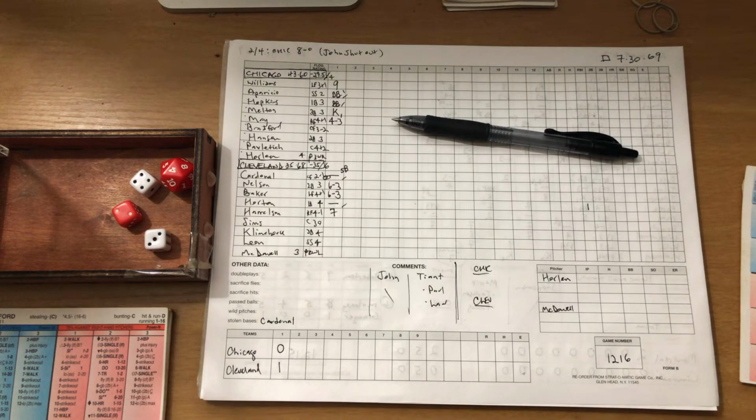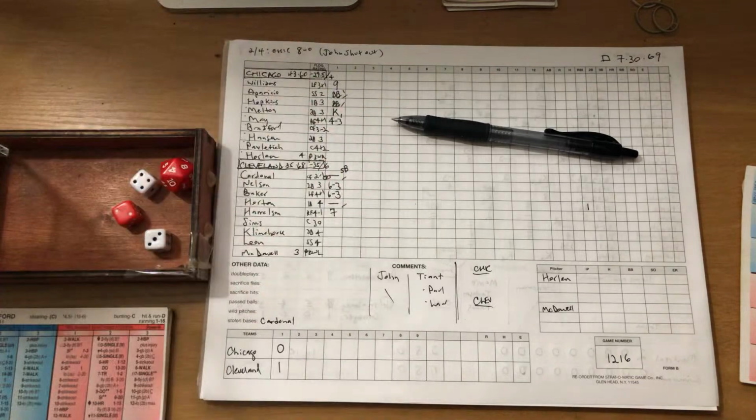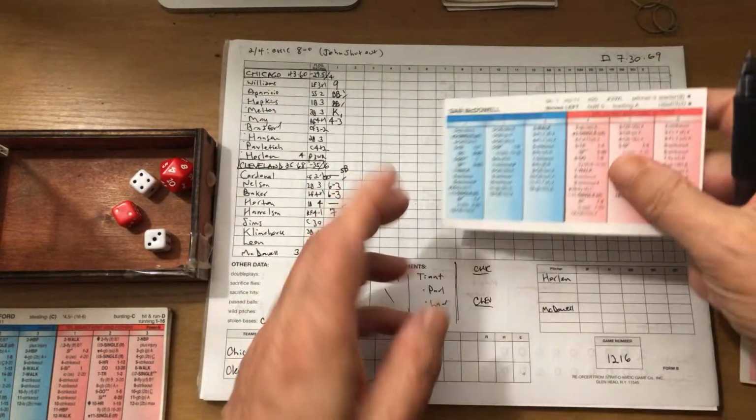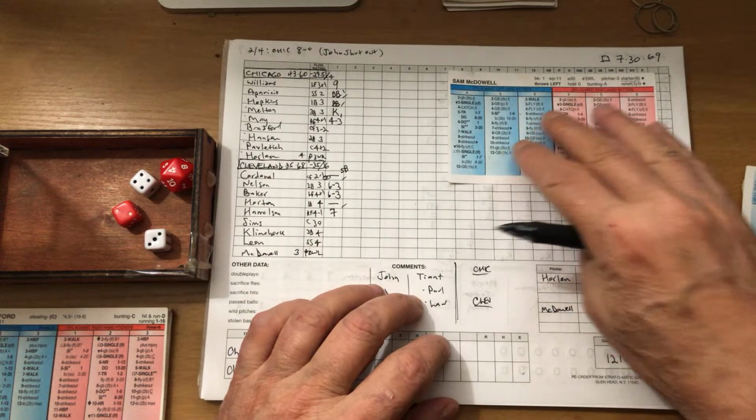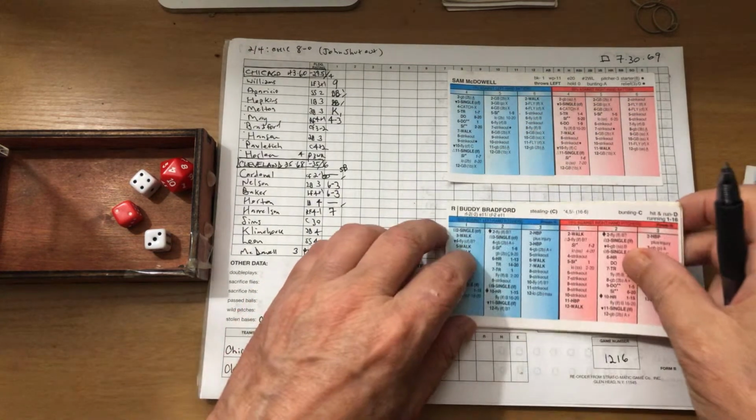Well, we head to the top of the second, and here comes McDowell. He did walk 2 batters, but got out of it, struck Melton out. And leading it off will be the center fielder, Buddy Bradford.